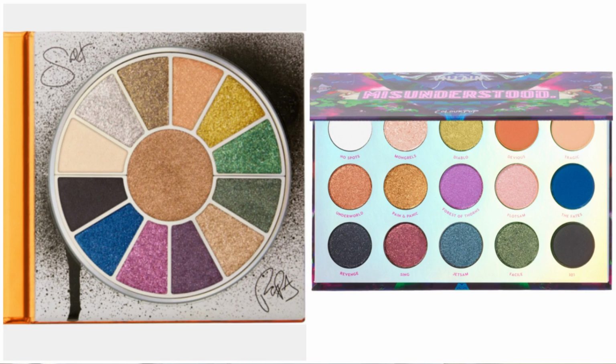So let's start out with the first one, which is called Very Necessary. And when I saw this, immediately I thought of the Colourpop Disney Villains Misunderstood palette. It has almost all of the exact same colors in here. You have that shimmery yellow, you have the light purple, you have that deep forest shimmery green, you have the navy blue shimmer, you have the coppery shade. I mean, really just looking at them side by side, it's kind of crazy how similar they are. So that's the first one.